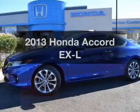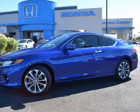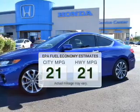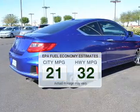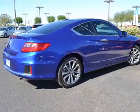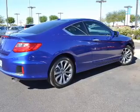Presenting the 2013 Honda Accord. If you're looking for an automobile with great attributes, look no further. Better gas mileage means better long-term driving, and this ride delivers with a great low fuel consumption rate. The powertrain includes front-wheel drive with a reliable engine driven by a 6-speed automatic transmission.